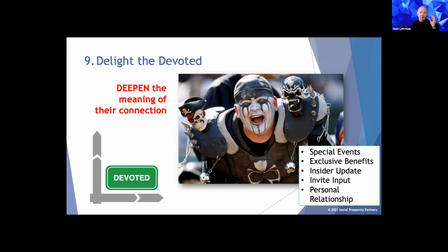Conventional stuff: you're doing special events and benefits, and you're giving insider information. You're asking them to advise you on your next season, and you're developing personal relationships. And I'm asking you, can you go even deeper? Green, yellow, or red, just on that.